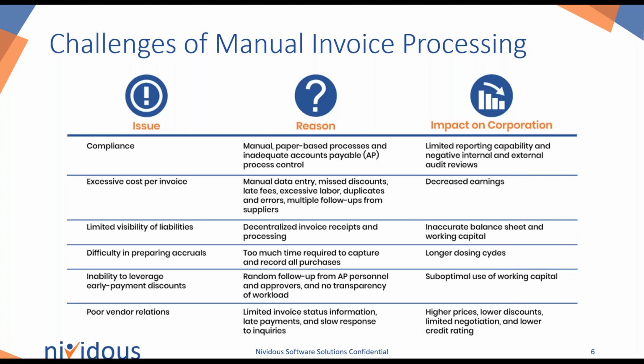Compliance, we already talked a little bit about the importance of compliance and what RPA can do for compliance. But from the standpoint of manual invoice processing, when you're doing everything manually and paper-based, it's very hard to report on any of that or do any kind of audit trail or reporting or documentation for reviews, anything like that. From a cost standpoint, obviously doing things manually is always going to be the more expensive way.